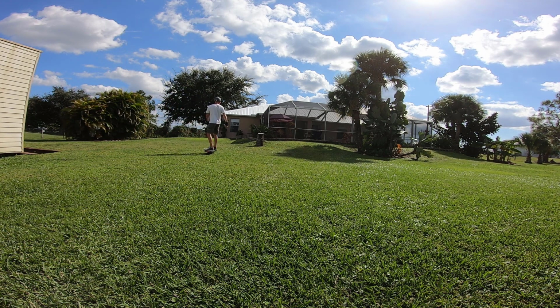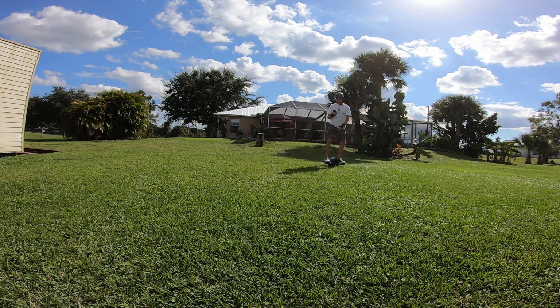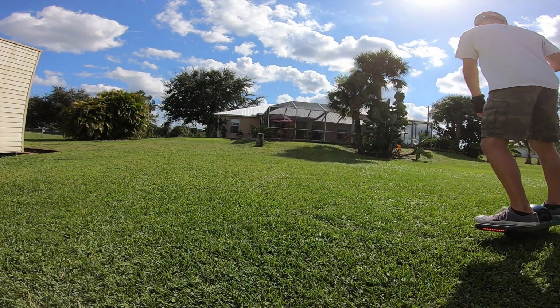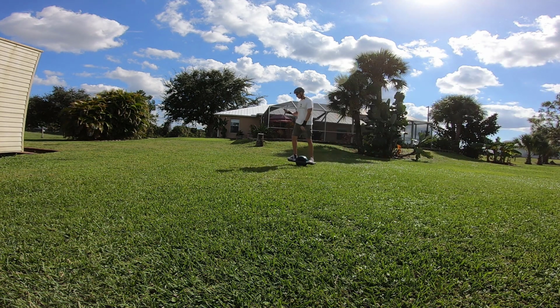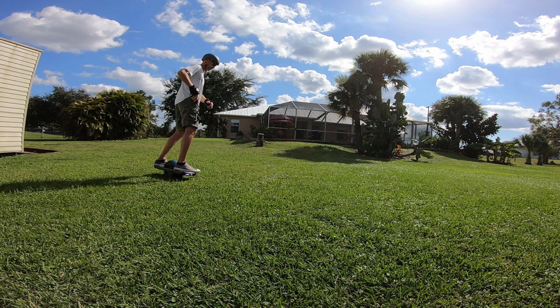Battery light's down to yellow, which means less than 10%, I think. Or is that less than 20? I don't know. Battery warning, less than 20. Yeah, it's getting down there. 2.5 miles. Whoa. Yeah, we'll call this a wrap, I think.